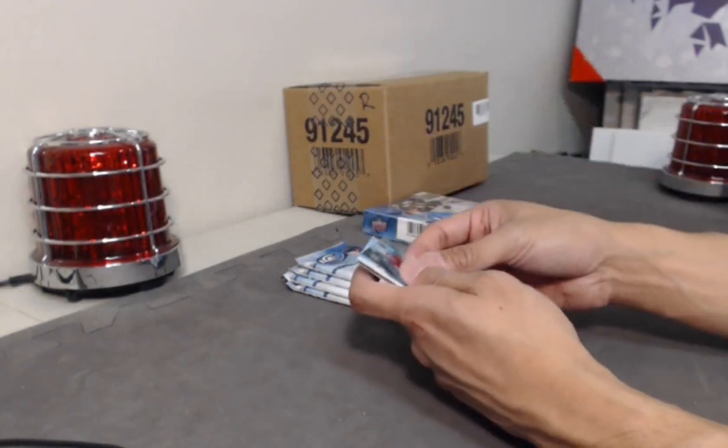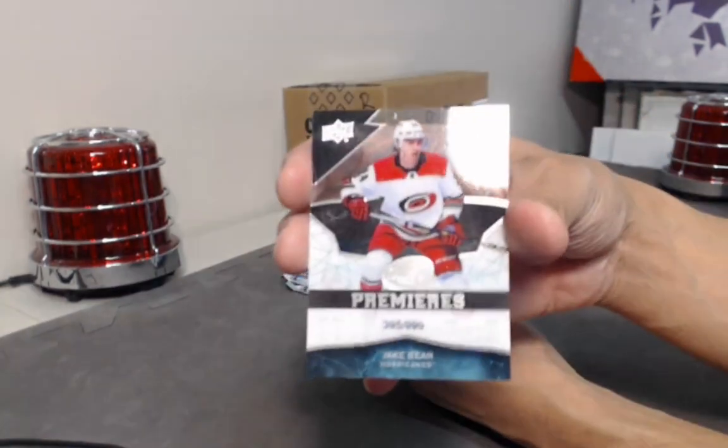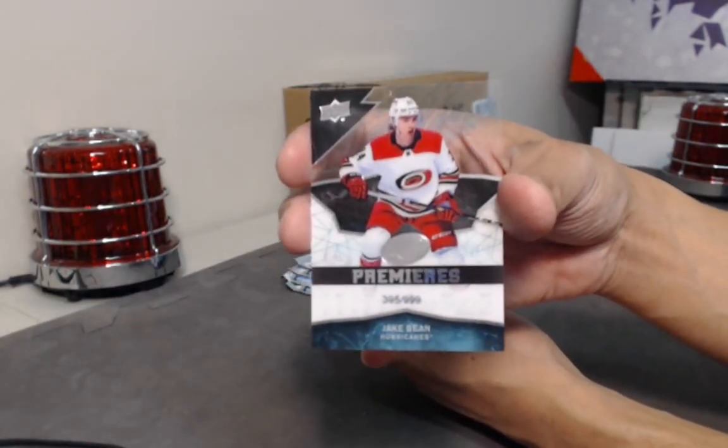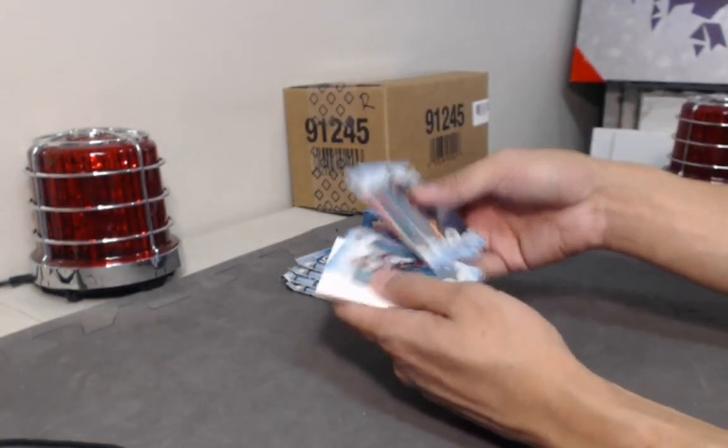Ryan Getzlaf, green. And, I don't know if anyone has this guy. I don't know if I called his name up. Jake Bean to 999. This guy's got little promise. Yeah, the nephew of Mr.